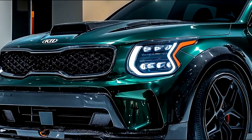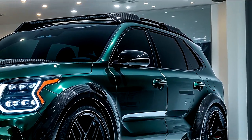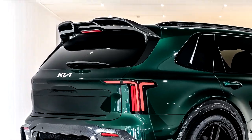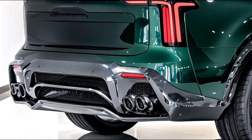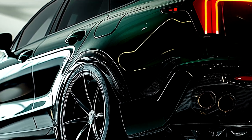From its muscular fenders to its refined silhouette, this SUV offers a commanding road presence. The available 20-inch alloy wheels and higher ground clearance make it ready for any terrain. At the rear, the new Telluride features sleek LED taillights and a redesigned rear bumper that complements its athletic look. Whether you're headed to the mountains or downtown, the 2026 Telluride is designed to impress from every angle.